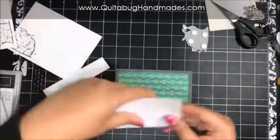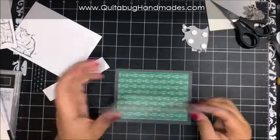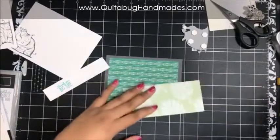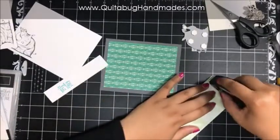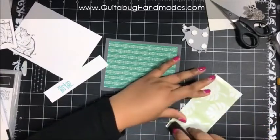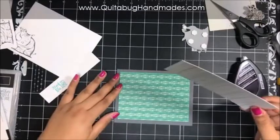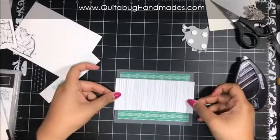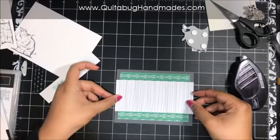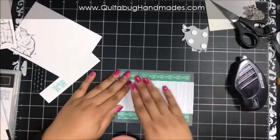And then this piece of designer paper is actually from the Tropical Chic Designer Series paper. This is cut at 2.5 inches by 5.5 inches. So I'll go ahead and add this on right across our other piece, and I'll put it in the center going across. So let's see, right about there looks good.